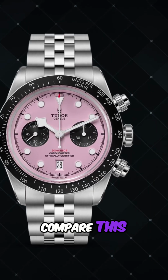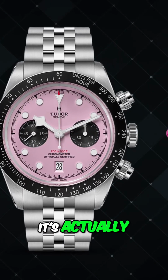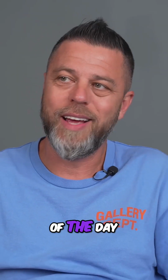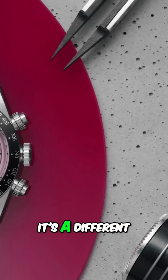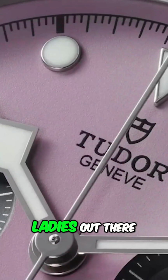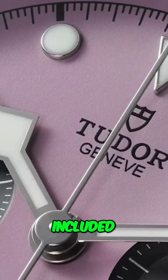Now, a lot of people compare this thing to bubblegum, to Barbie. It's actually not. It's more lavender. It's a bit of a subdued pink, but is pink the new green? Maybe, who knows? But at the end of the day, look at the watch. It is a beautiful watch. It's a different watch. It's a watch that certainly can scream unisex to me. There's a lot of ladies out there that like to wear bigger watches. My wife included, she wears men's Daytonas.